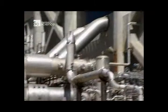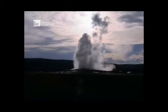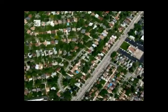To harness it, we must go underground to make steam. What's good about geothermal is all the power plants in the world run on steam. We have naturally occurring steam. Therefore, we don't need to burn any fuel. Geothermal energy is available 24 hours a day, 7 days a week. And because of that, it has significant advantages over wind, solar, and other forms of renewable energy.